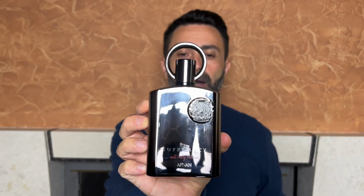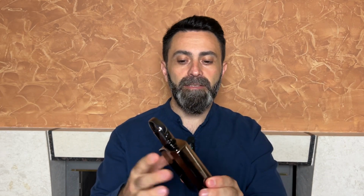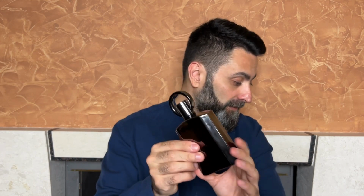When it comes to the bottle design, this is how the bottle of Afnan Supremacy Not Only Intense looks. You have this sort of gradient paint job. On the bottom it starts all black and then gradually turns into a silver color. The cap is metal. All in all, the whole presentation and the bottle design is absolutely fantastic. The only small gripe that I have with this bottle is the fact that the cap is not a very snug fit.